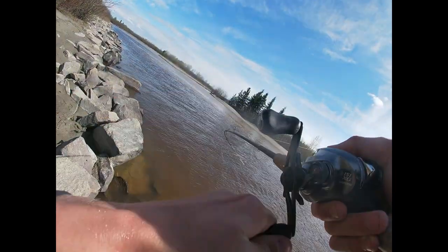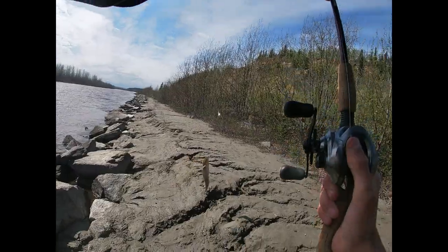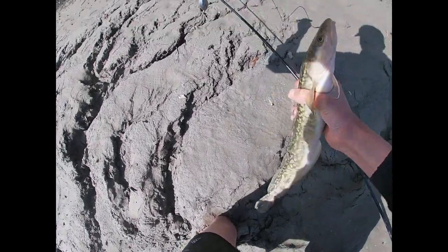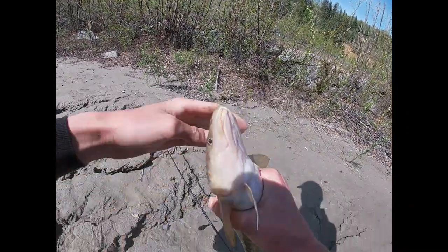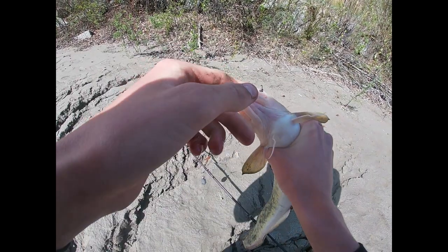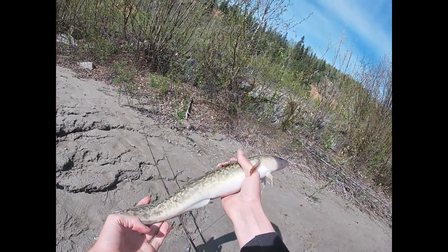Got him. Got him. There he is. Yes, sir. Burbot. No way. Let's go. Yes, sir. We got ourselves the very first burbot of the season. Let's go right down the gullet. Oh, wow. That's in there deep. Ow, ow, ow, ow. Let's go.